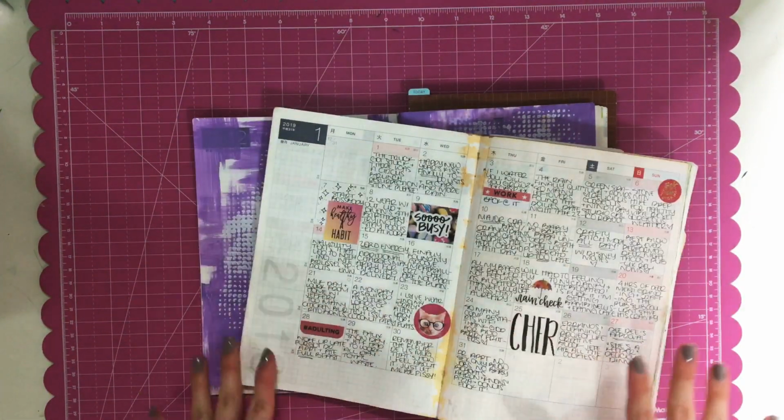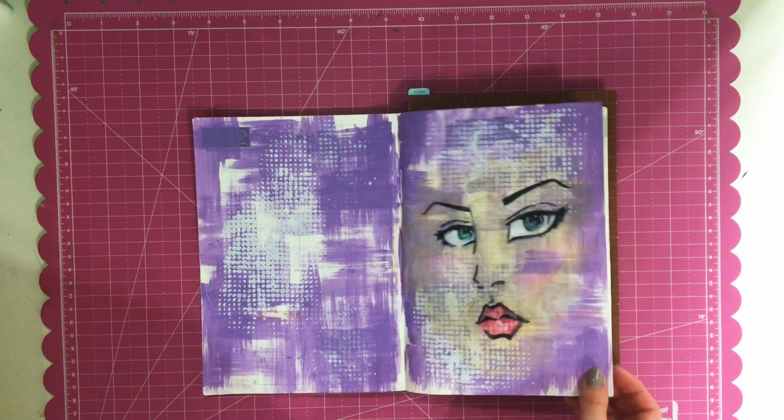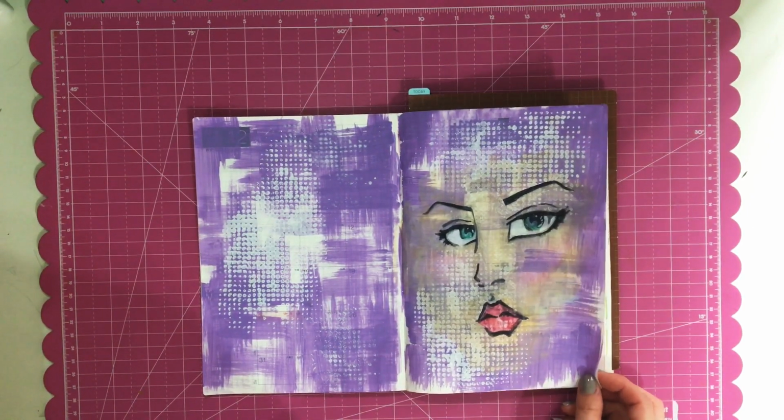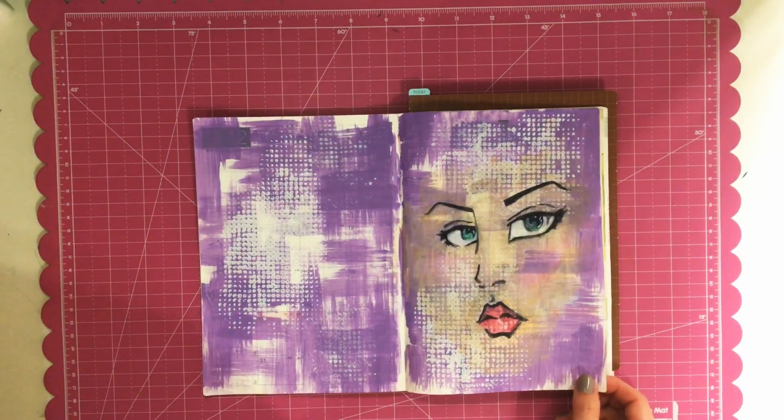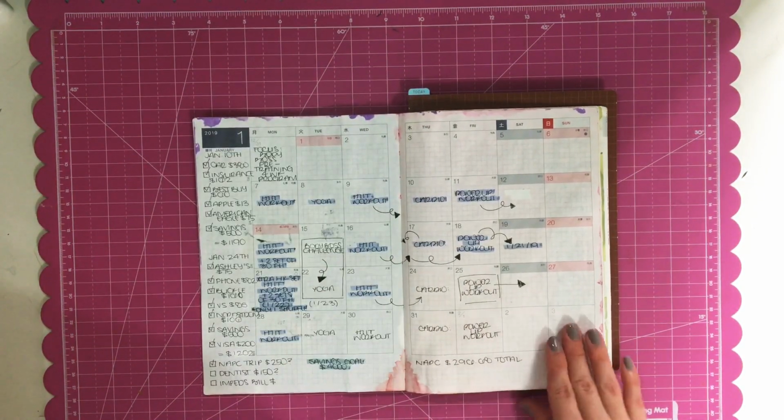So this, I forgot that there was a December one here. So that being said, I had to cover it. And I thought that this turned out really pretty. It's going to be kind of like a mixed media page. I'll be excited to see what it becomes, but that was just me kind of prepping it.